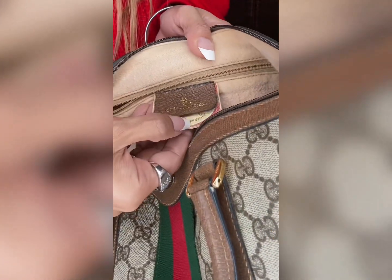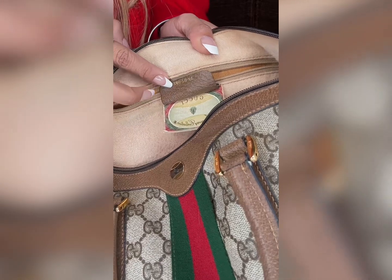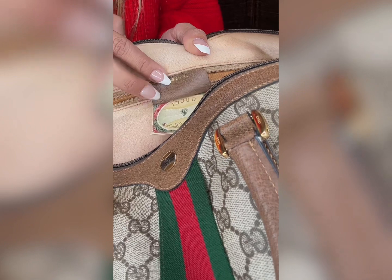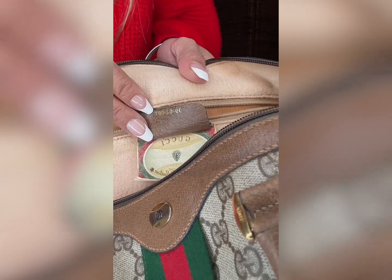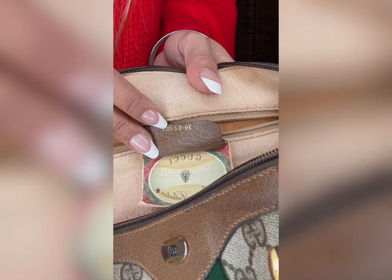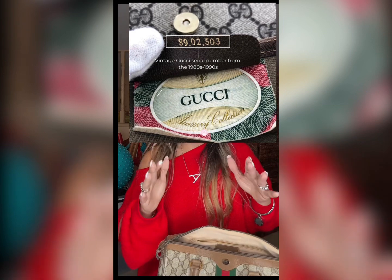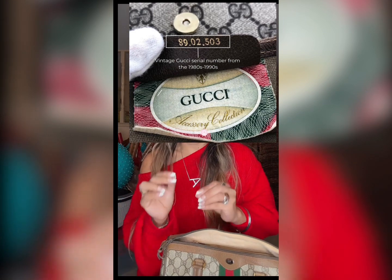Now this gold stamp here, if you flip it back, that's the serial code. Okay, that's the serial code. Now this type of serial code with the dot division of the letters and numbers, that's a certain kind of serial code. When I searched it in Google, it says that stamp and that kind of arrangement of serial code is around the 1980s. So that's how old this bag is. But if you look at it, it still looks brand new.